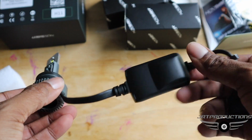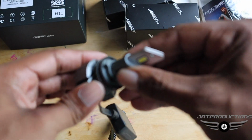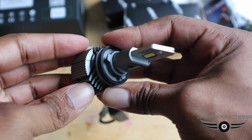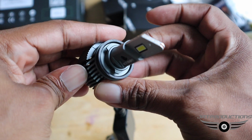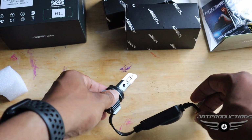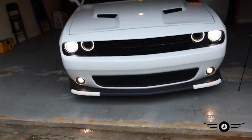All right, so here we go. We got 2 of these. It should not be bad. Main thing we're concerned about is the clips and turning them in the right way. All right, so let's go ahead and take a look at the original halogen bulbs. We're gonna go ahead and get into this install. All right, so here we go.